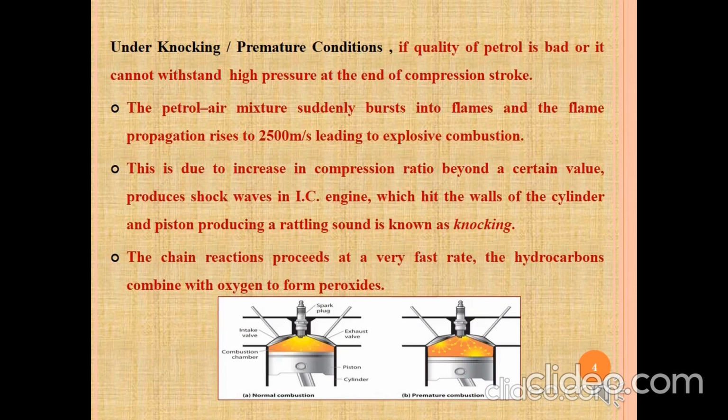Under knocking or premature condition, if the quality of petrol is bad or it cannot withstand high pressure at the end of the compression stroke, the petrol-air mixture suddenly bursts into flame and the flame propagation rises to 2500 meters per second, leading to explosive combustion. This is due to the increase in compression ratio beyond a certain value, which produces a shock wave in the internal combustion engine which hits the walls of the cylinder and piston, producing a rattling sound which is known as knocking.